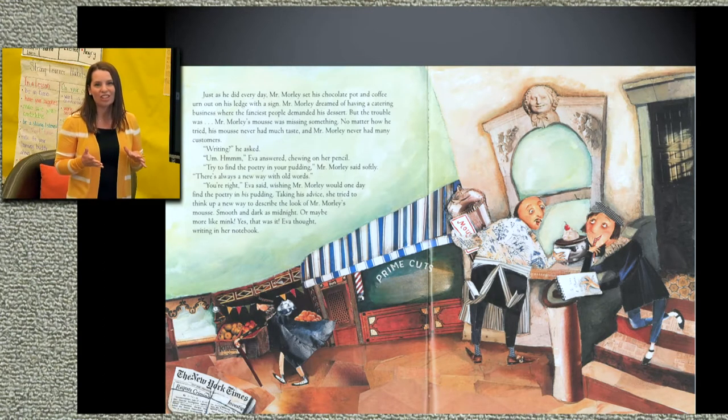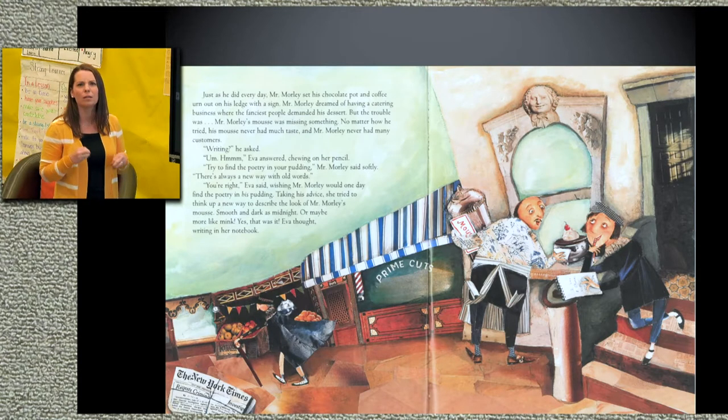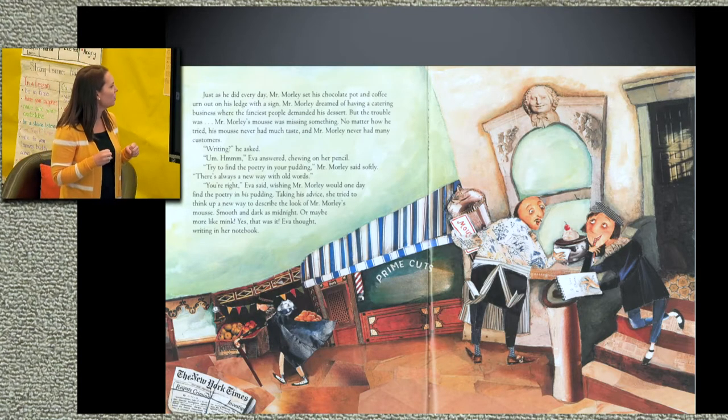Again, she's using the lesson she learned from Mr. Sims and really describing how things look. Smooth and dark as midnight, or like a mink, which is an animal that has a really dark coat.